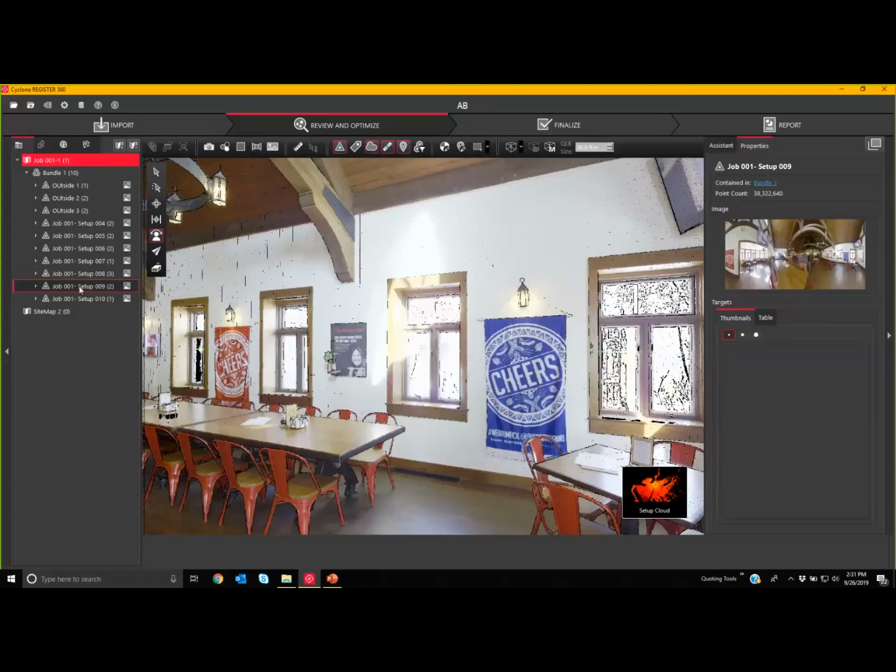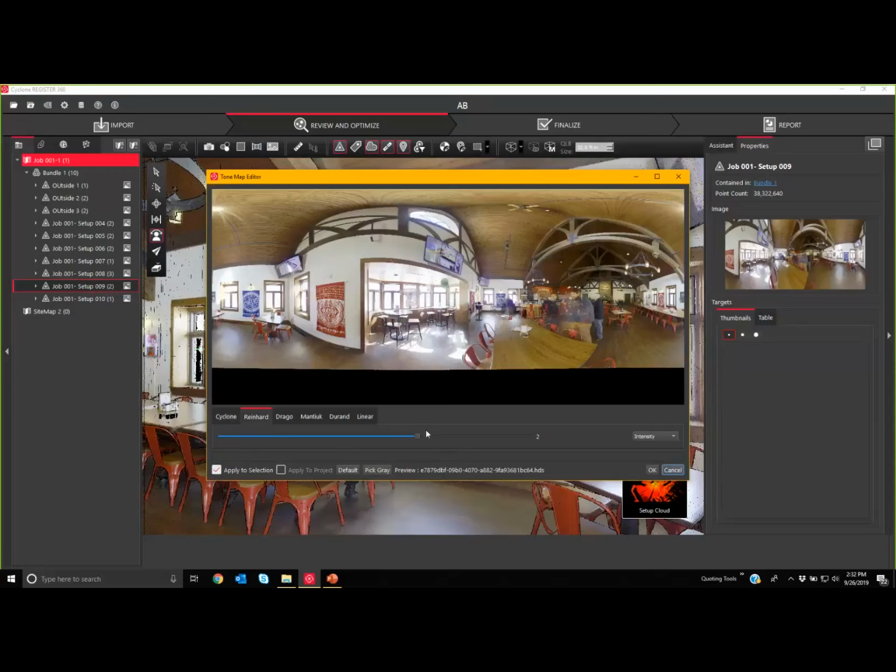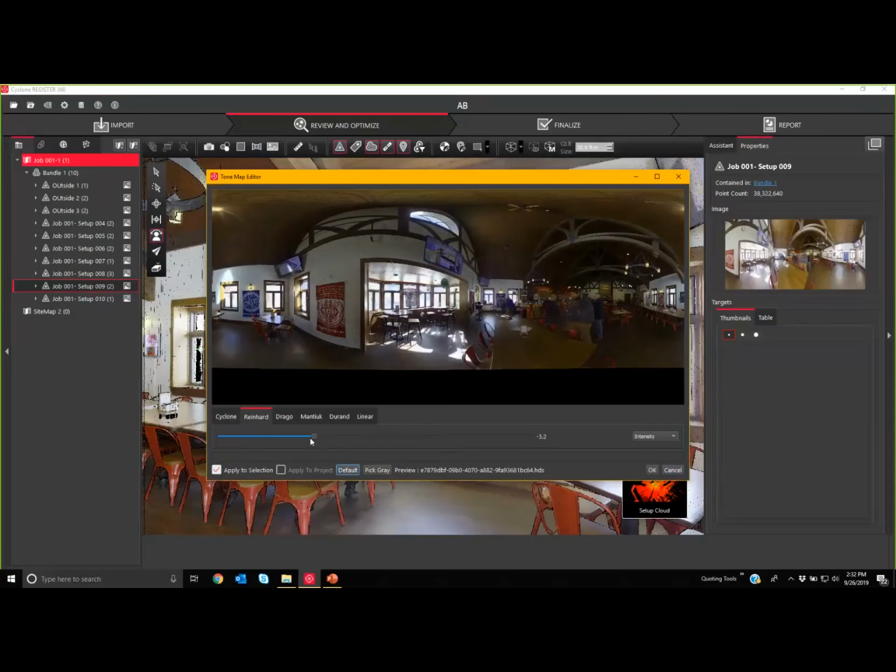So instead, I could come in and edit the HDR image and go into the tone map editor, and now I can adjust the coloring here. And you can see as we get a little bit darker. As I get some of that darkness down, and maybe this is what I like, I can say okay to that, and it will remap those colors to the point cloud, if that's what I want it to do, okay?